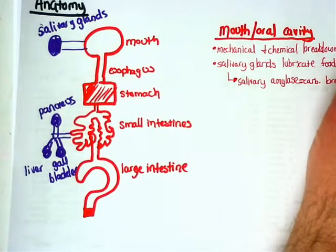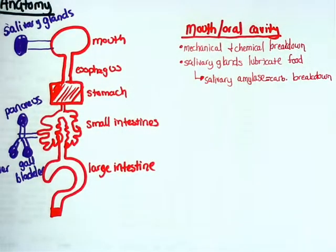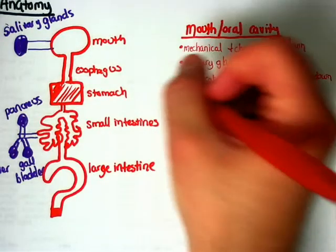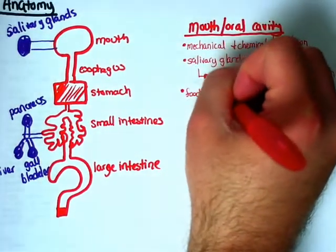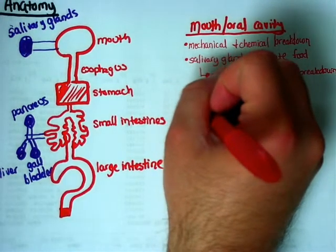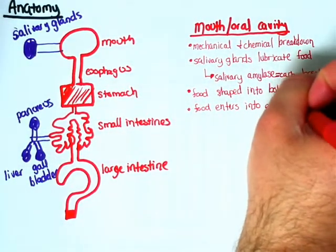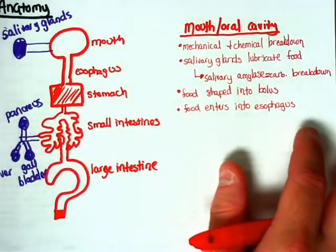Amylase, that's just kind of referring to general carbohydrates. So carbohydrate breakdown. And because of all this action, you throw in the tongue, the little papillae on the tongue, which of course are sensing the food and sending that to the brain. So you've got all these things going on. The tongue also is working to shape the food into a structure called the bolus. So the food is shaped into a bolus. And then from here, the food enters into the esophagus.